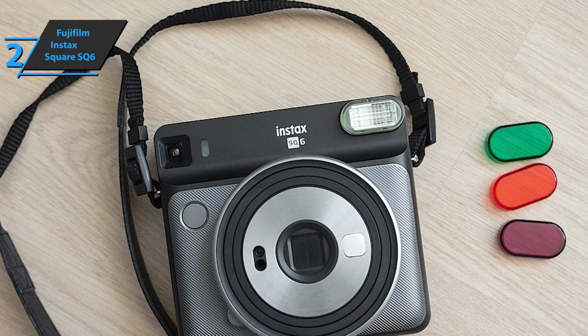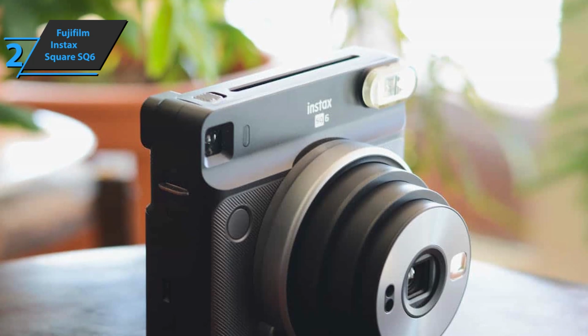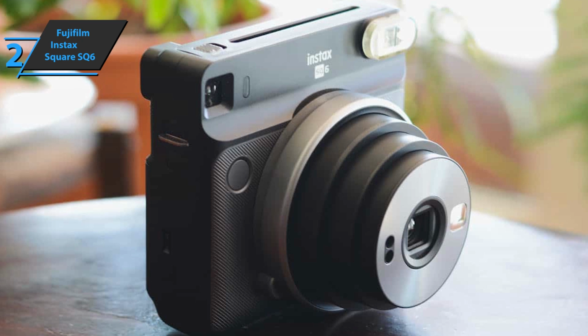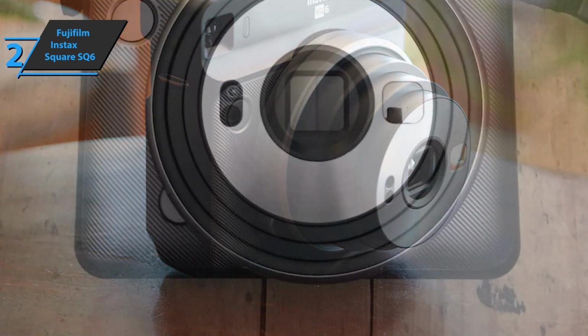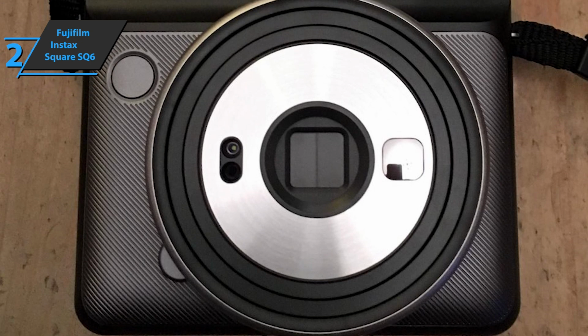Focusing on the specs, the printed image will be 2.44 by 2.44 inches in size, while together with the edge, the dimensions are 3.4 by 2.8 inches. The square format of the legendary Polaroid cameras in this package is compatible with all Fujifilm cameras in the Instax Square range, such as the SQ6, SQ10, and SQ20.